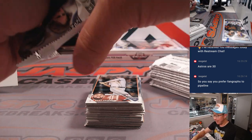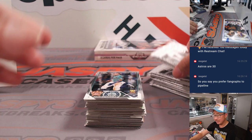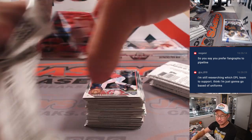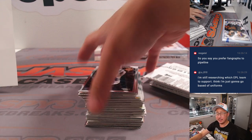I mean, I personally prefer Fangraphs. Other people may prefer Pipeline. Yankees at 25 doesn't surprise me. Astros at 30 does surprise me, though.